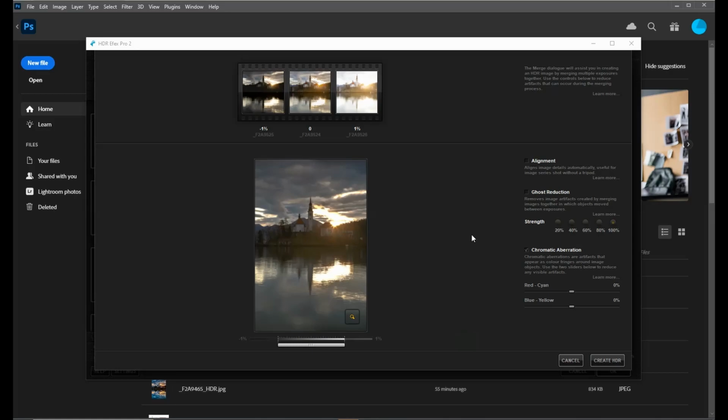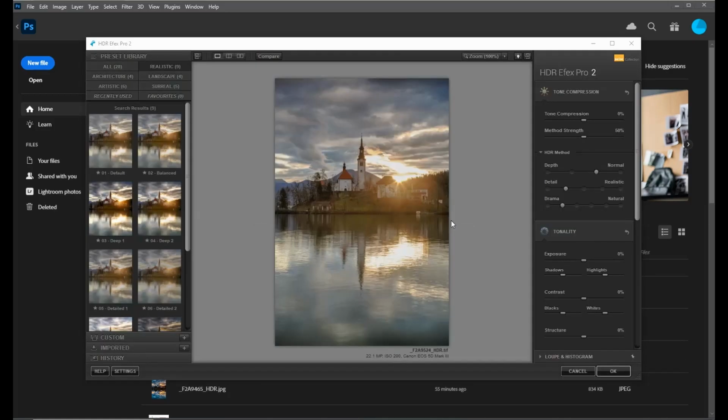I know for sure that there's been no movement between the two, that my camera was sturdy, there was no wind, and everything's fine. So I'm not going to bother with those. I'm going to leave them unchecked and click Create HDR. So this is the first stage.